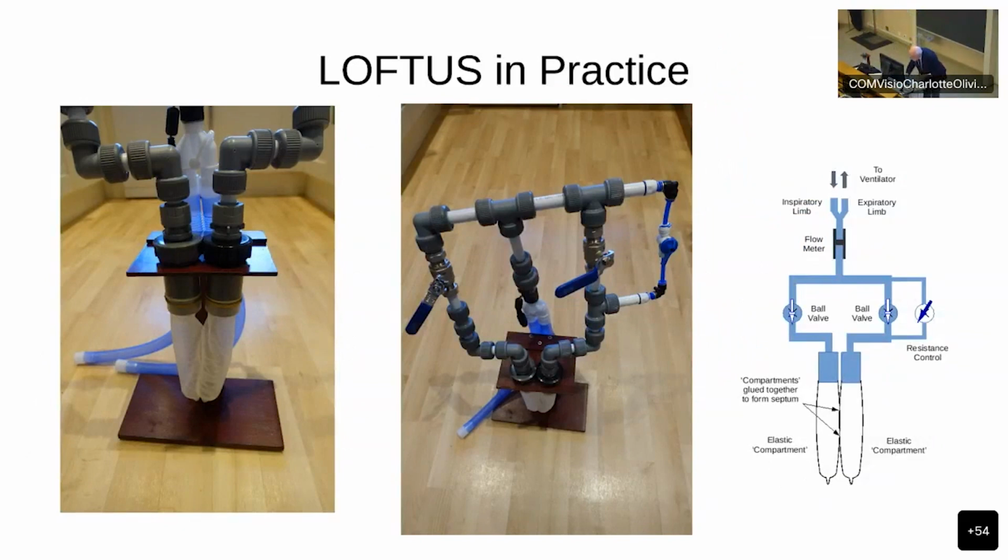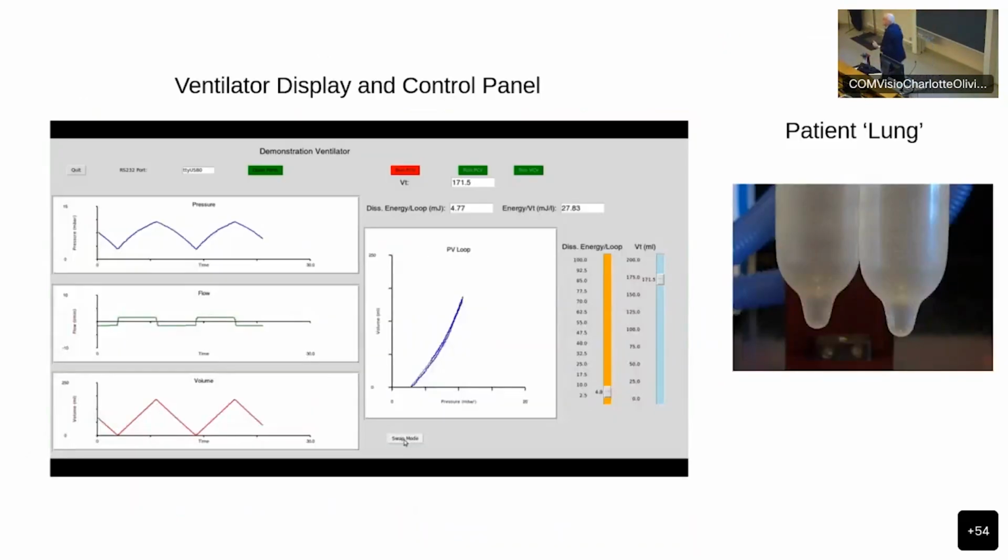And I also made for you a special ventilator. This ventilator is an experimental ventilator, and it will do flow-controlled ventilation with constant flow in and out. It will do pressure-controlled ventilation, a normal pressure-controlled ventilation, high pressure, low pressure, high pressure, low pressure. It will do volume-controlled ventilation, constant flow in, and then low pressure, constant flow in, and then low pressure. You can switch between the modes.